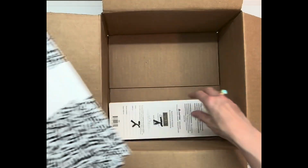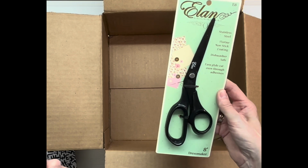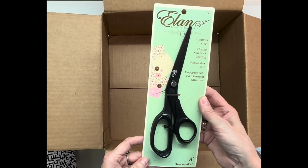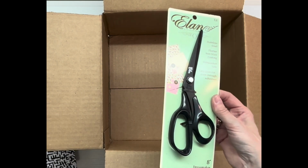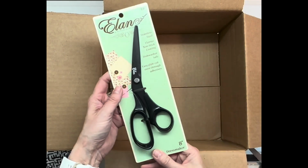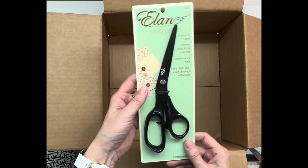But yeah, I got 2 of those, and oh wait, this is not the end. So these scissors were on the daily deal, but I had a friend ask me what kind of scissors, and these were on the daily deal that day, and I said, hey, do you want me to order them? It would be free shipping because I did the bundle. So I got her these scissors, so we'll have to arrange a meetup so she can get her scissors.